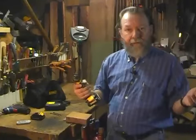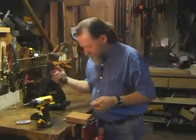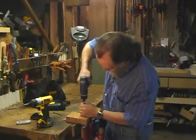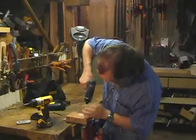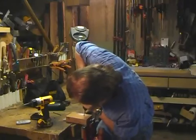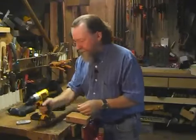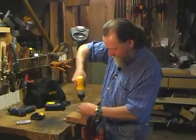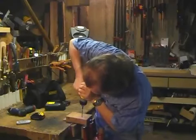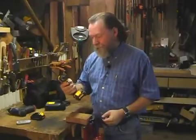But of course, the big question is how does it perform? Well, let's just give these a try and give you a comparison. This is the DeWalt. Okay, we didn't get a real good grip on that bit on that one, so that may have colored that, but I think you'll see a little bit of a difference here. So, a little bit faster, a little bit more powerful.